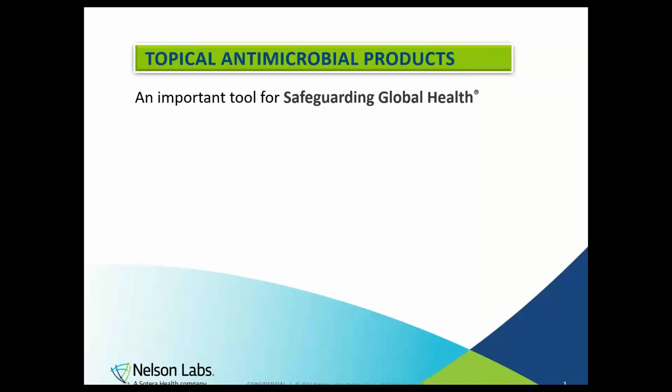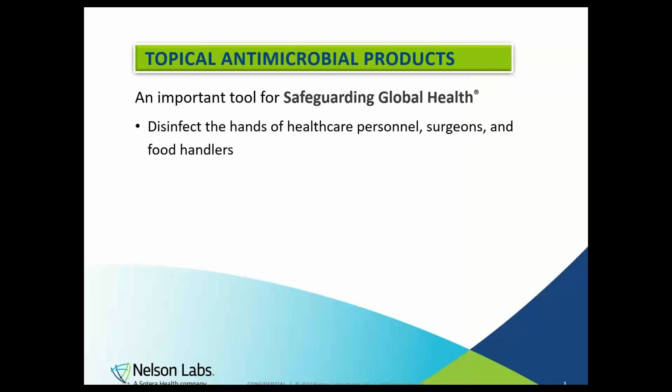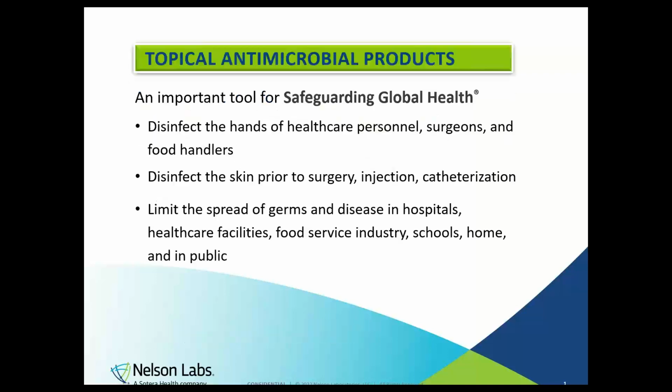Start off, topical antimicrobial products are an important tool for safeguarding global health. They help disinfect the hands of healthcare personnel, surgeons, and food handlers. They disinfect the skin prior to surgery, injection, or catheterization. And they help to limit the spread of germs and disease in hospitals, healthcare facilities, the food service industry, schools, home, and in the public.